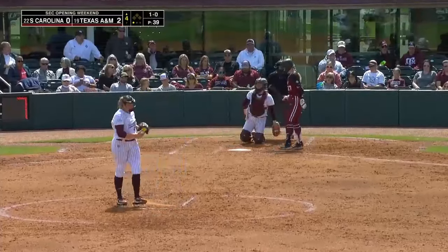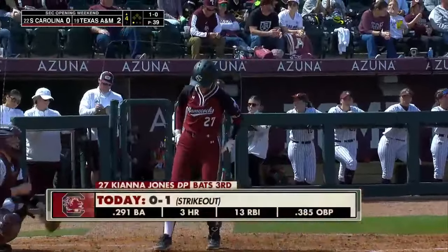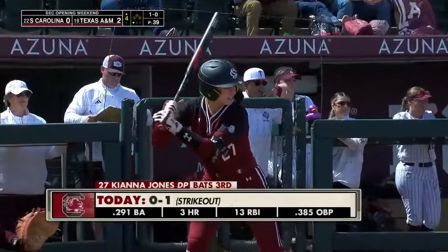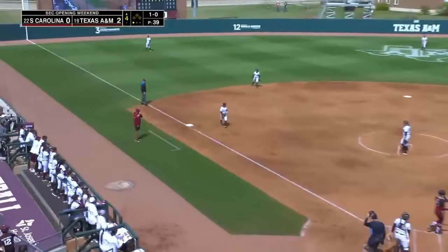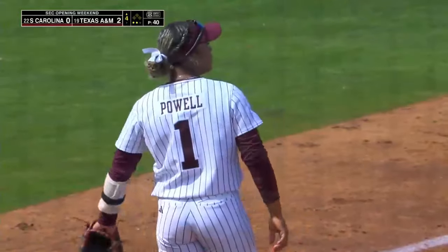To the 3-hole, Kiana Jones. Struck out swinging her first trip to the plate. Hit hard left side and stabbed by Powell at third base.